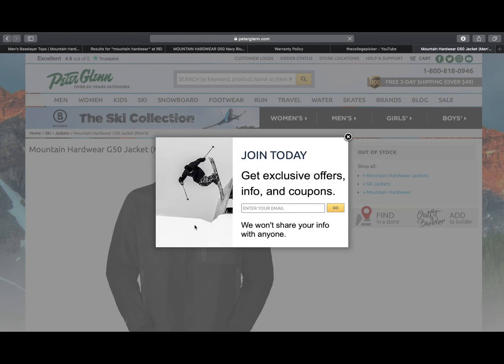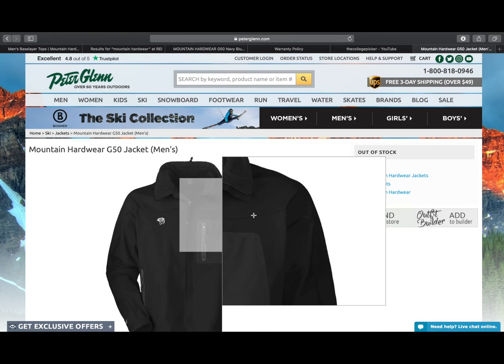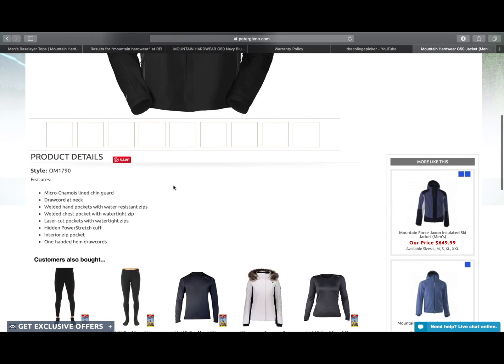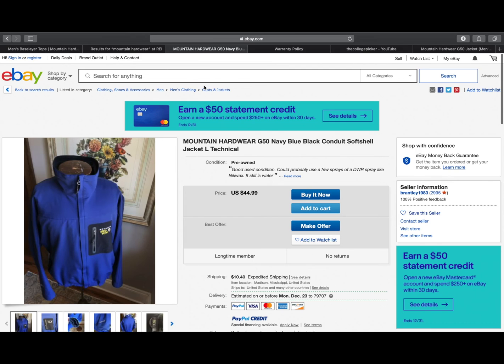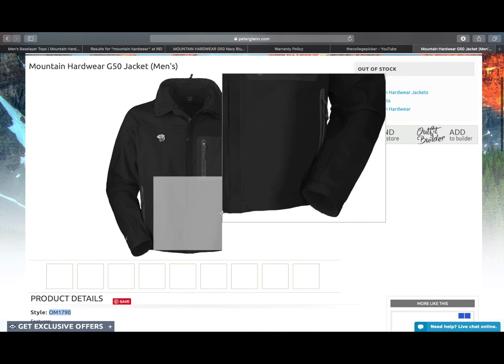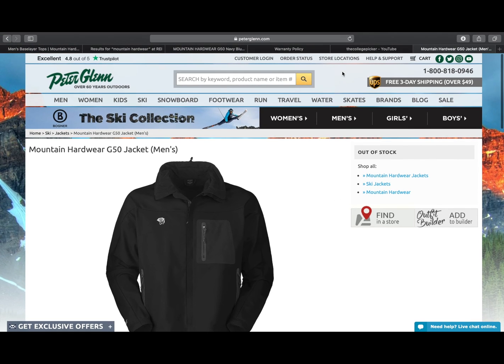So we could type on Peter Glenn, and we get an idea that it's the Mountain Hardwear G50 jacket, and that gives us our technical specs. He already has the name of it in, but that's the way you can figure it out with that style code. The Mountain Hardwear style codes are that OM number on the tag, so you'll be Googling that in order to try to do your research on the jacket.